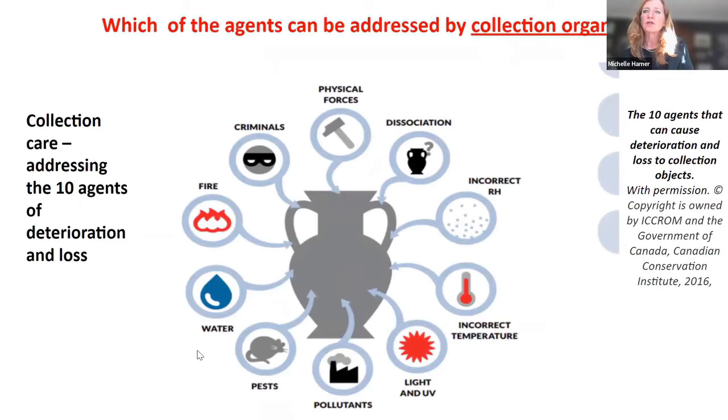So this is just to remind you, these are the 10 agents of deterioration and loss. So you have to think about your collection storage and what it's trying to prevent. So is it trying to prevent breakage from physical forces, or rotting from mold, or incorrect temperatures, light getting to the specimens or the labels? Pollutants come from the chemicals of the plastic, or wood, even gives off gases. It can be dirt and dust, could be seen as pollutants.